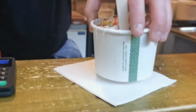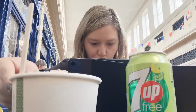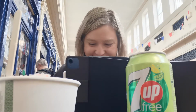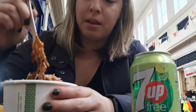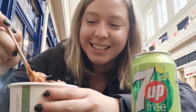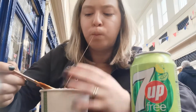But oh my gosh, guys, I love this mac and cheese place so much. I mean, look how good this looks. So good. Picture worthy, obviously. I got the sticky rib, one of my favorites to get when I'm here. And I mean, just look at this cheese pool. Like, that is how you know it is quality mac and cheese right there. And oh, it tastes so good. So cheesy.